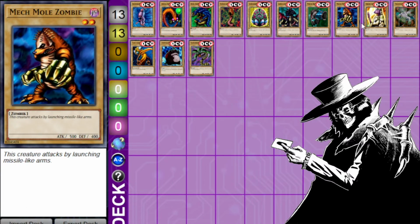And up we have a Mechball Zombie, a level 2 zombie. This creature attacks by launching missile-like arms. It doesn't look like it has missile-like arms in the slightest. In fact, it looks more like a missile body. Not only that, it looks very curious. To be honest, I'm not sure where they were going with this design. But it's also 3 different things thrown together. A mech, a mole, and a zombie.